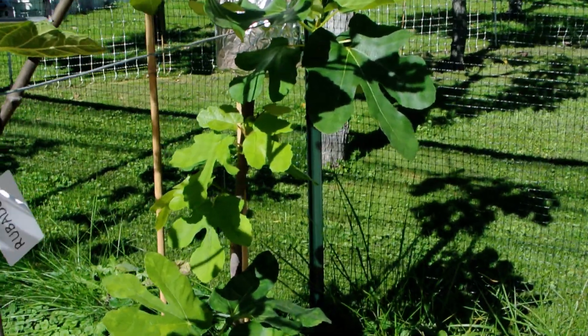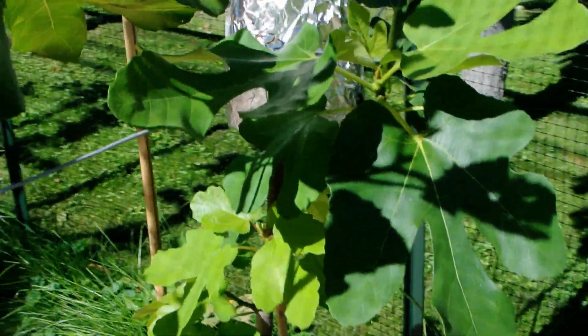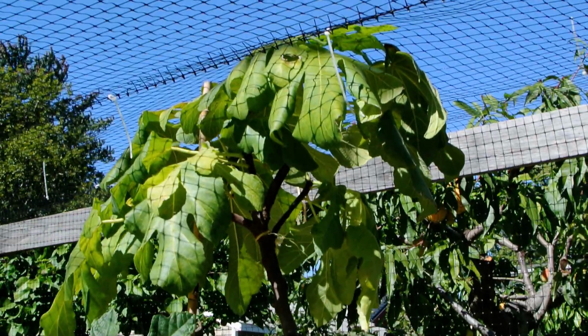And this one in the end is a Sangue. Again, this is the one that I air layered. I had a video on that. I'm just waiting for the end of the season, then I will remove this really nice air layer. Okay, let's go to the next row.